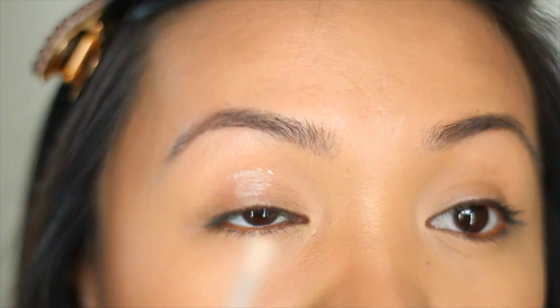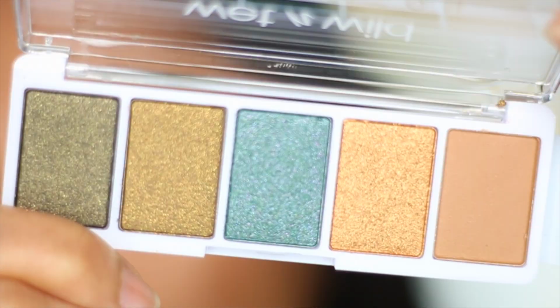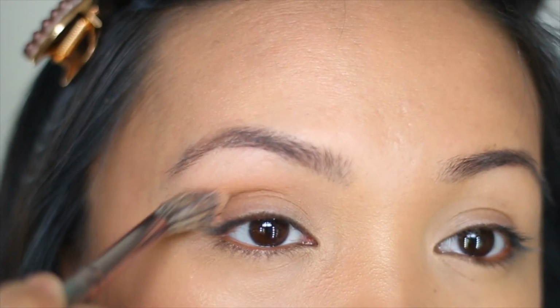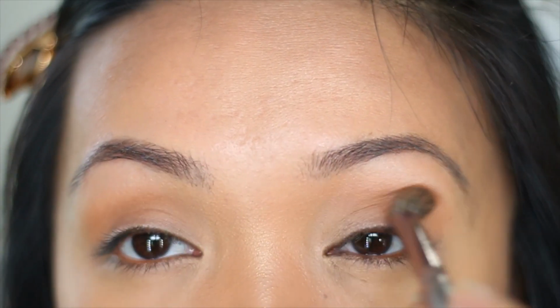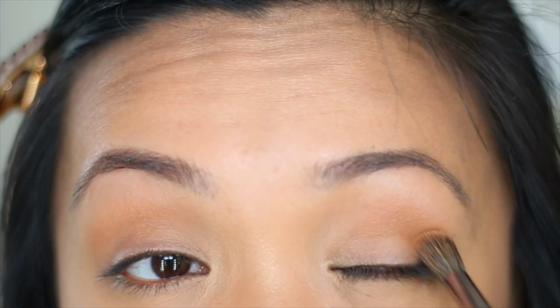To prime my eyes, I'm just using this Fenty Beauty eye primer, and I think this primer works really well for eyeshadows that are a little bit chunky if you're using a lot of shimmers on the eyes, especially with this one since it has a lot of shimmers, since this primer is super sticky. I'm just using that brown color as my transition shade. Actually, I wasn't really going for a look with this eye palette, but I wanted to use almost all the shades in this palette. So just blend that all over the crease just to provide the transition color.